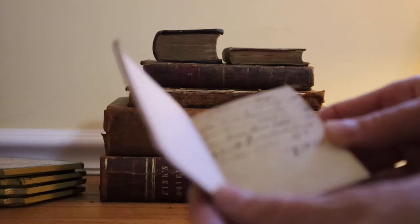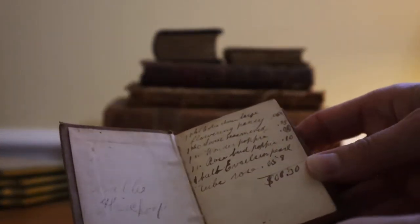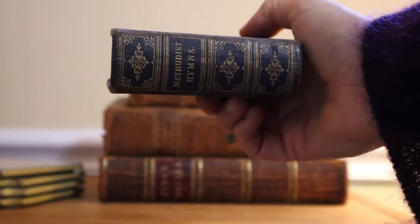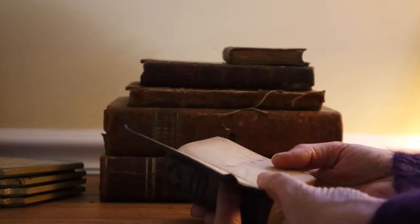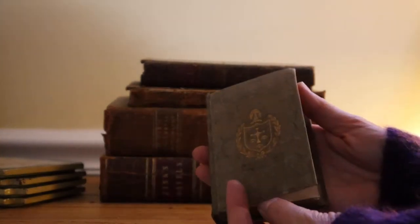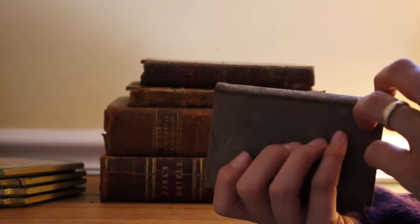You can see that somebody in this little book has added up the cost of some flowers and bulbs. This is just a little book of religious poetry or reflections. This one is titled Methodist Hymns. I'm not positive of the date, but it looks like January 21st, 1890. This one is inscribed and dated December 25th, 1848. So this must have been a little Christmas present for someone.